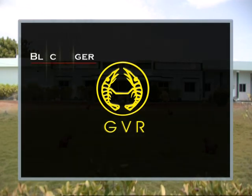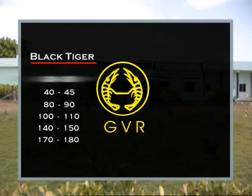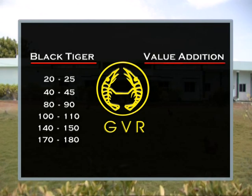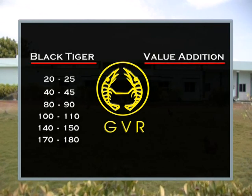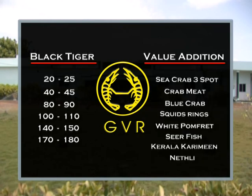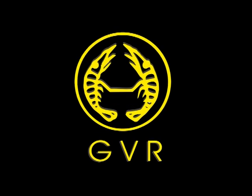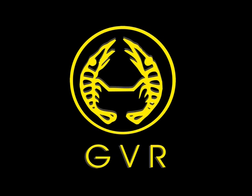GVR offers Black Tiger prawn variety in 20, 40, 80, 100, 150 and 180 counts. The other value addition seafood products, including sea crab, 3-spot crab meat, blue crab, squid rings, white pomfret and seerfish, are offered based on clients' requirements. GVR offers quality products and meets the customer's demand at all times with consistency.